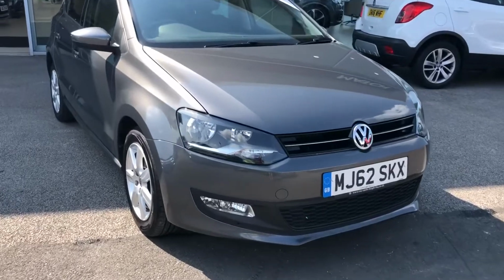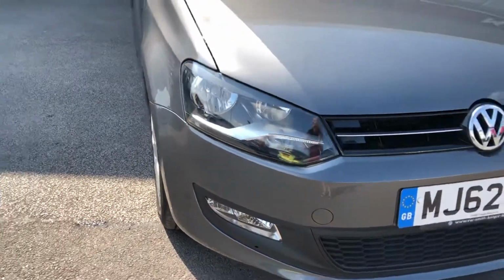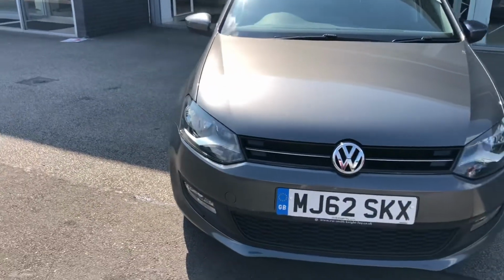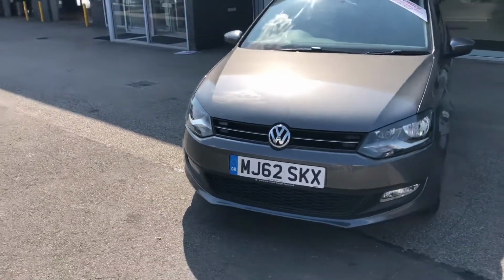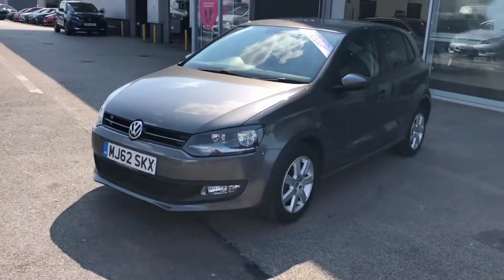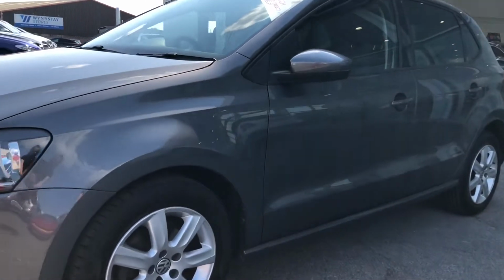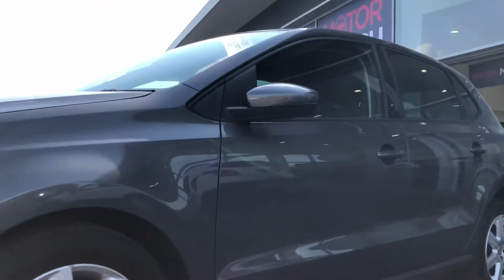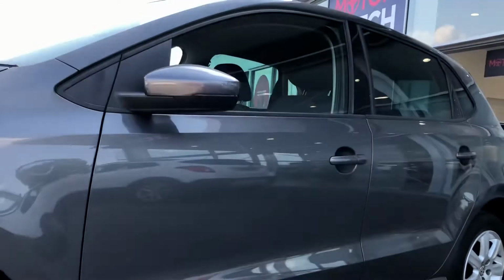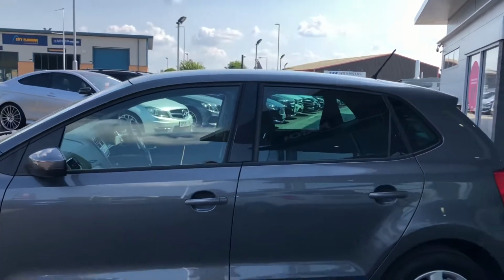You can see that it comes with daytime running lights on your front, really adding to the high-tech look of this car. You've got the chrome badging on the Volkswagen badge on the front, proudly presenting that it is part of the Volkswagen brand. Now you can see down here that it goes perfectly with the grey exterior colouring. You've got your black window surround, breaking up the grey and really making it that much more eye-catching.